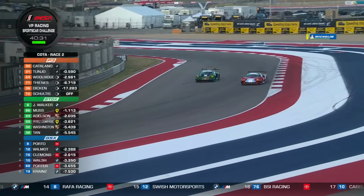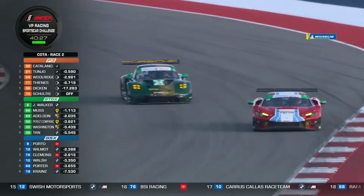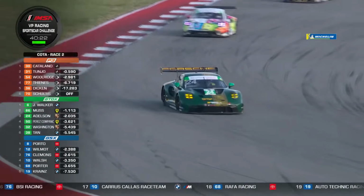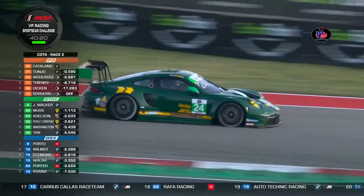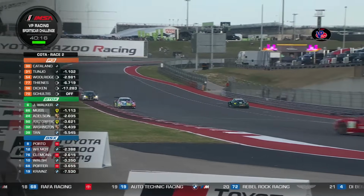Adelson maybe a bit off the pace. This is Muss. I wonder if he cut down a tire or bent a tie rod in that little bit of contact with the 77. Definitely a possibility. We also saw him go wide. Yeah, I do think the right front might have been low. Here he comes, Adelson to the pit lane.